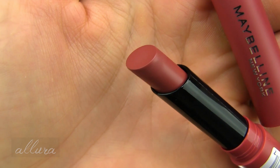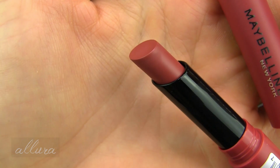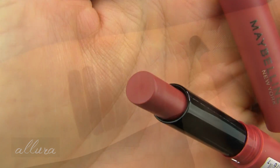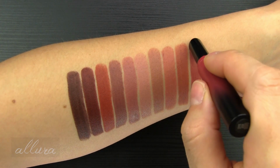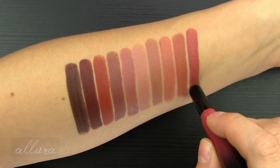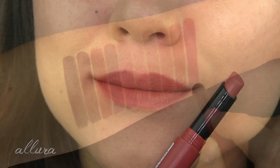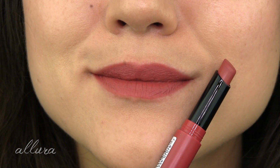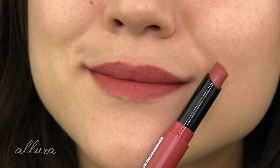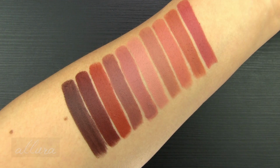Last is 988, more blaze. And this one, I don't know, suddenly goes back to pink. This is more like a carnation pink, actually. Okay, so there you got your 10 shades.